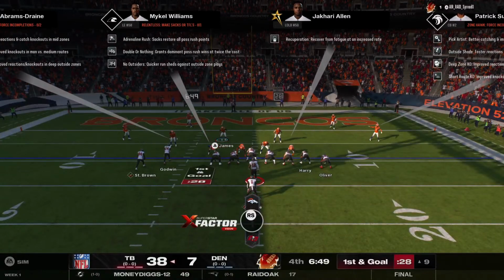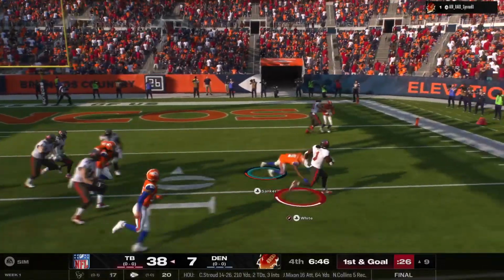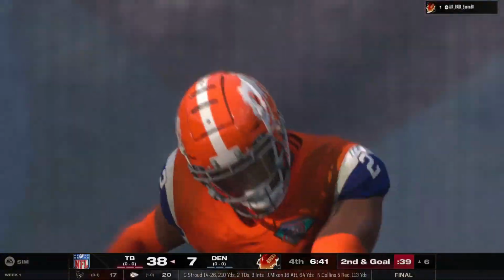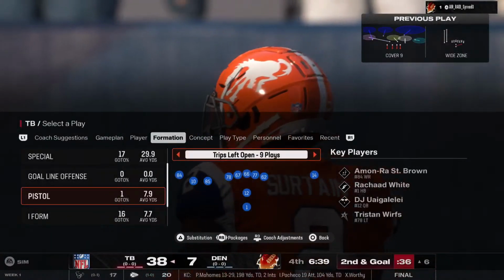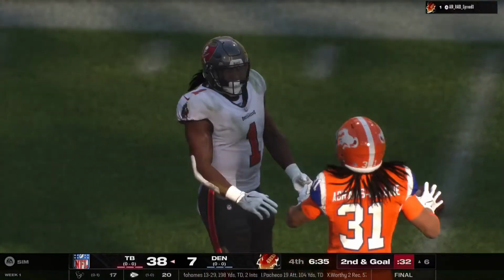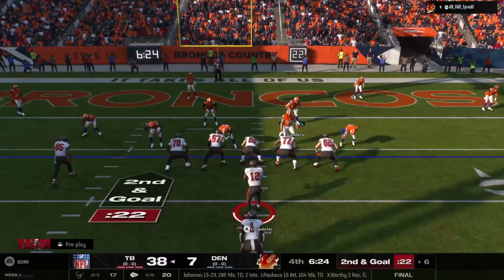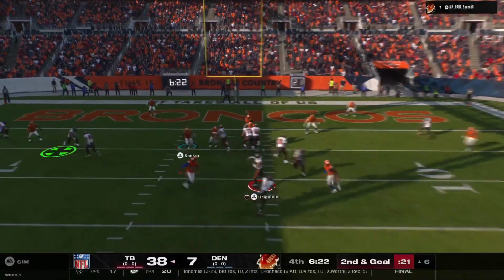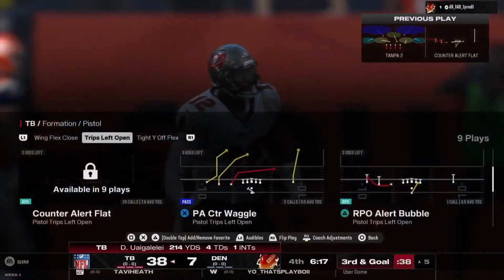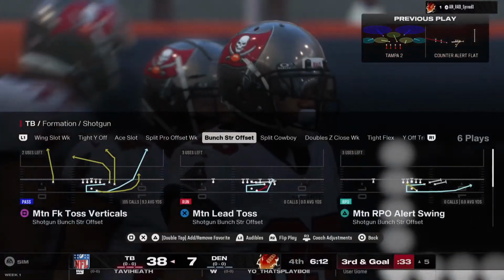So now, after the interception, a sudden change situation. First and goal. Oh, yeah. Marked down at the 6. Second and goal. He pulls it in around the 5. Not a lot of room to work there. Well played by the defense. And they set themselves up for third and goal.